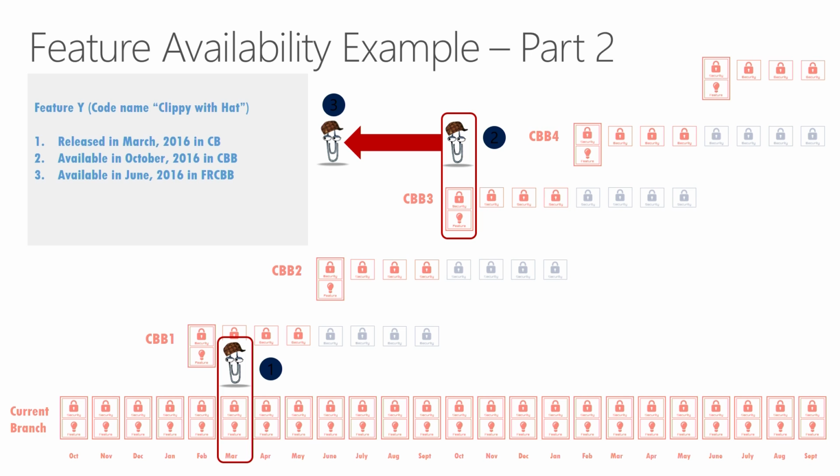Clippy with a hat. Yeah, and you know what? I don't want just normal Clippy. I'm going to wait for Clippy with hat.